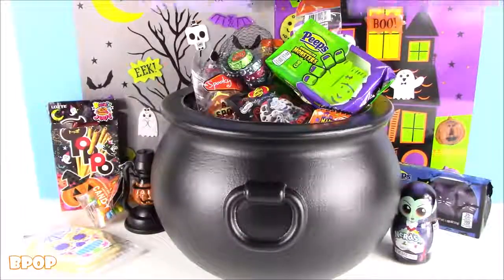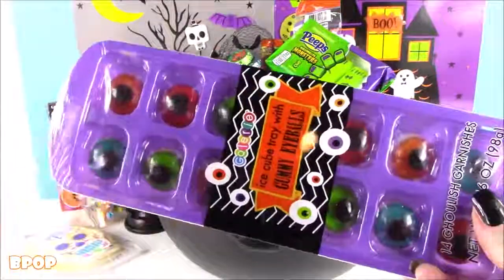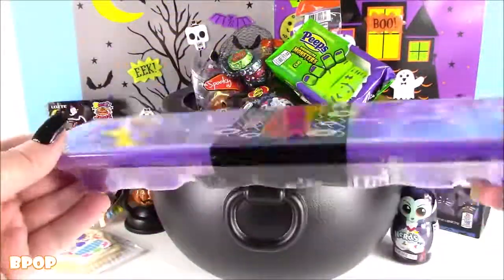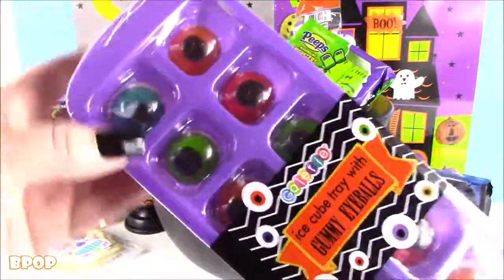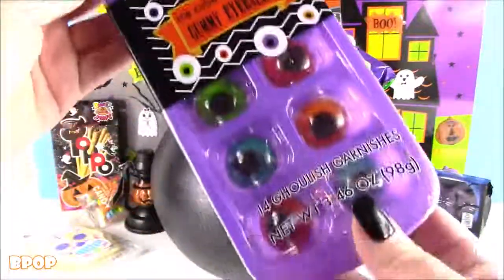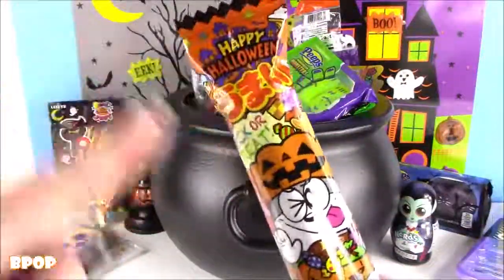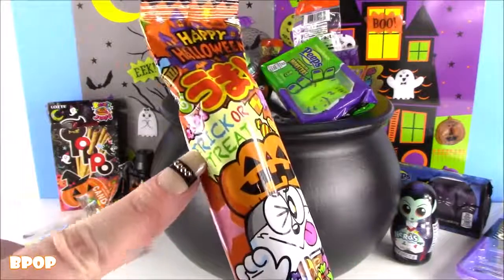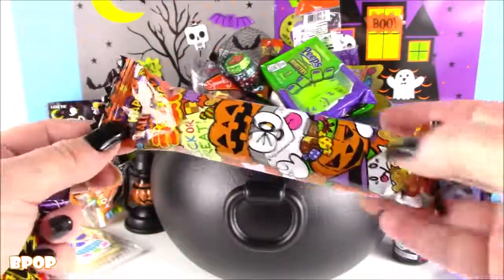This cute tray filled with gummy eyeballs. Look at this. I've seen this for years and never got it, but I had to get it this year. You can actually make ice cubes with the candy inside. And look at that. We got red ones, blue ones, green. These are awesome. Never seen them before. We got another one of those cheese doodle sticks. It looks a little different than the last one. Look how cute it says trick or treat, and it's got like a different picture, probably like a different flavor.